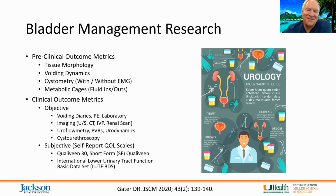Subjectively, this is what animals can't report, and that is what is their quality of life with a spinal cord injury with regard to bowel and bladder function. And so it is recommended that when doing clinical research, we also report out quality of life scales that are self-reports, either the Qualiveen 30 or the short form Qualiveen forms, as well as providing information for the International Lower Urinary Tract Function Basic Data Set.